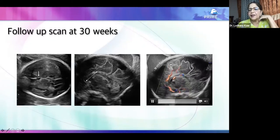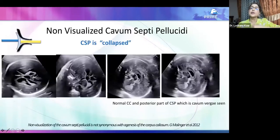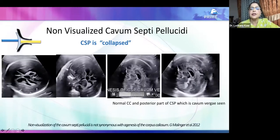At that particular area, there's a runoff of the pericallosal artery. So this was a case of partial ACC, and the patient is doing fine till now.